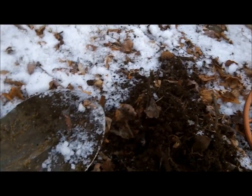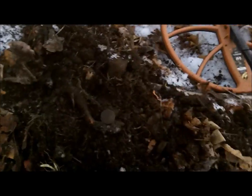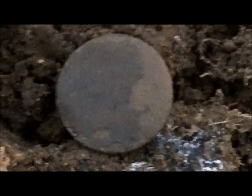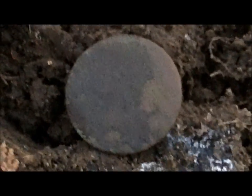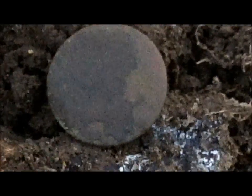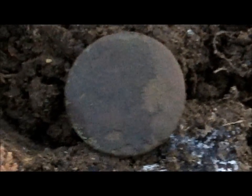Alright, darkness is falling upon me. I got another penny. You know, a big round green penny. I think it's a large cent. Awesome. Thought I was done digging those for the year. Now I pull out a silver to go with it, and Indians and silvers and wheat and a large cent. That would be the best day ever, wouldn't it? And relics.